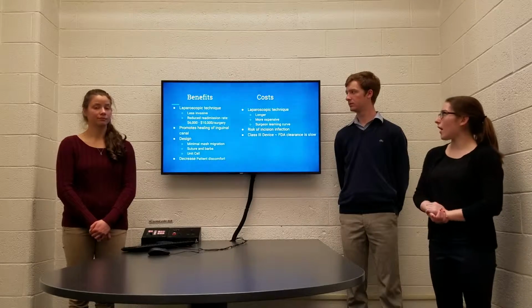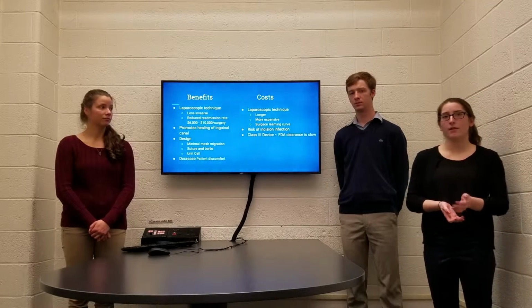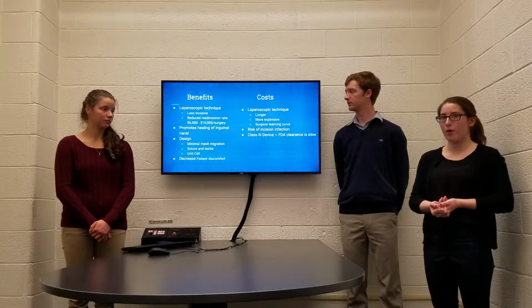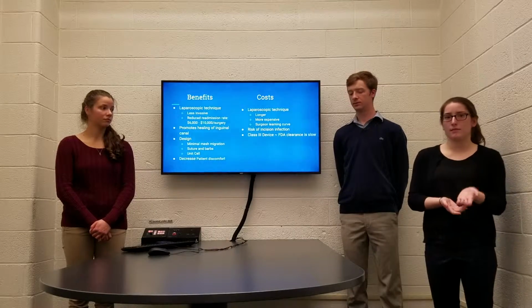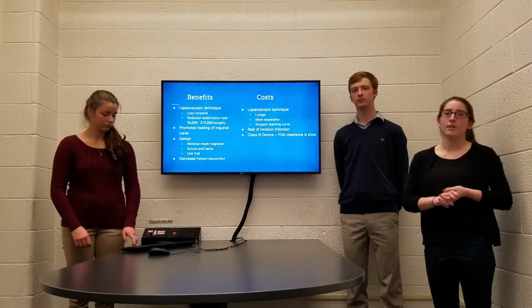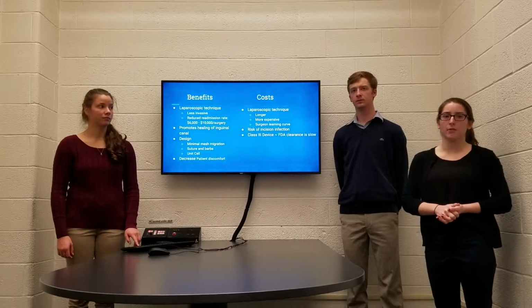Costs for our design include the downside of laparoscopic surgeries, so they take longer, they're more expensive, and they're harder for surgeons to perform. Our device is delivered through surgery, so there is always a risk of infection, and it is a Class 3 device, so it's a lengthy FDA application process.